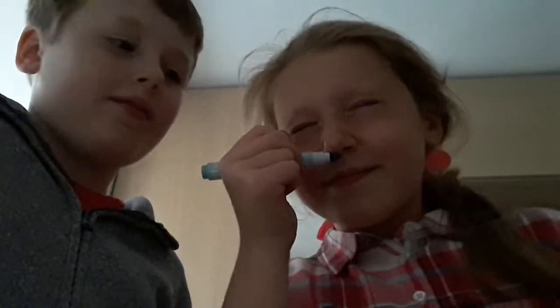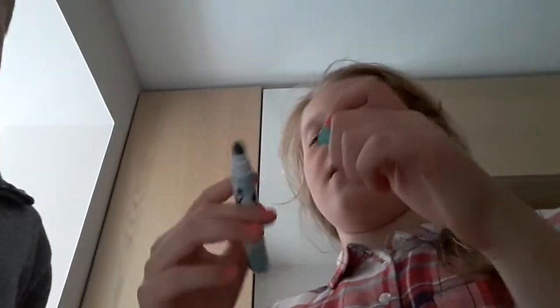My random pick. Oh. This one looks interesting. Oh, that smells like mint. It honestly smells like mint. It's correct. Well done. Okay, I've got 2 and you've got 1, so well done. Take another one.